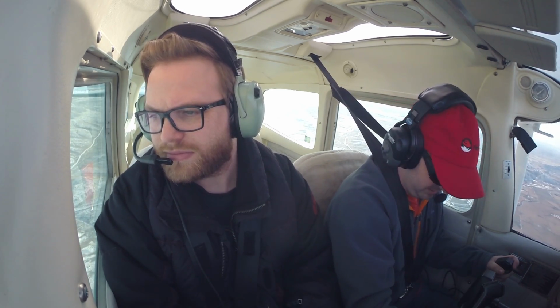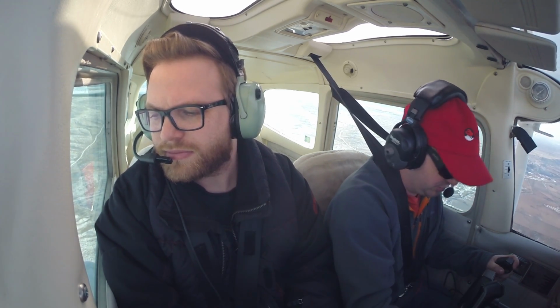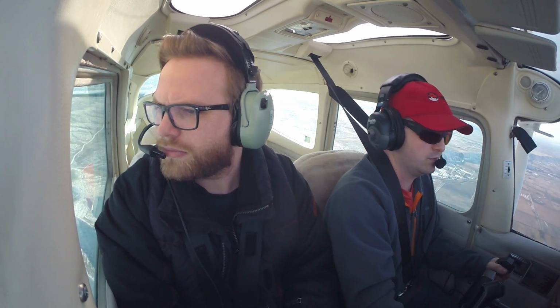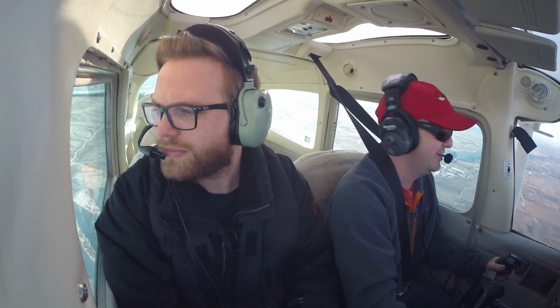Emmett area traffic, Cessna 8 Lima Whiskey. We're about 2 miles to the east of the airport, transitioning northbound at 5,300 feet. Don't know what that was, but okay. Yeah. So I just did a little position report, basically. Tell other people where I'm at, what I'm doing, that kind of stuff.